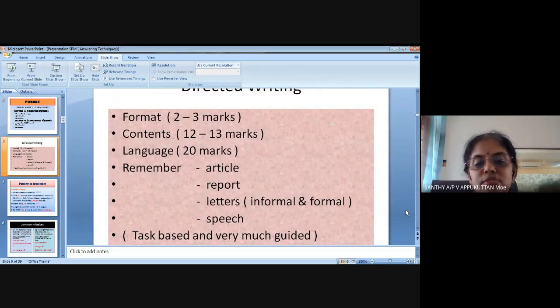Okay, let's see directed writing first. For directed writing, you have format, contents, and language. As I told you, these are formatted essays. It's either an article, a report, it could be letters, informal or formal, and a speech or talk. Another way of saying it is talk. So these are the formats that can come out. For an article, there's a format. I'm sure Encik Syed has taught your students about these formats already. So 2 or 3 marks come from the format.